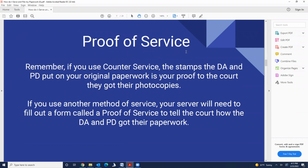So as a reminder, if you use counter service, the stamps the DA and probation department put on your original paperwork is your proof to the court that they got their photocopies. No further documents needed. But if you use another method of service, your server is going to need to fill out a form, and it's called a proof of service. And it tells the court how the district attorney and the probation department got copies of paperwork.